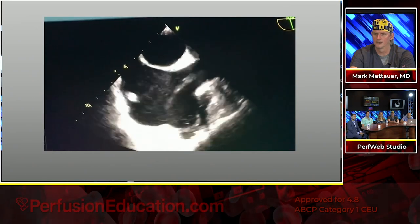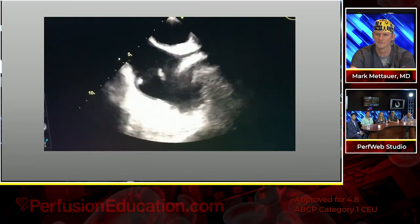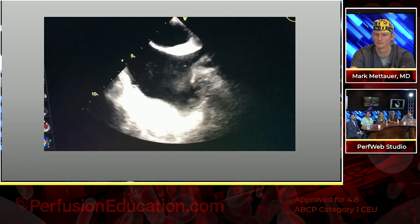And let's go again, play it again. So you can see this serpentine mobile mass in the right atrium into the right ventricle.